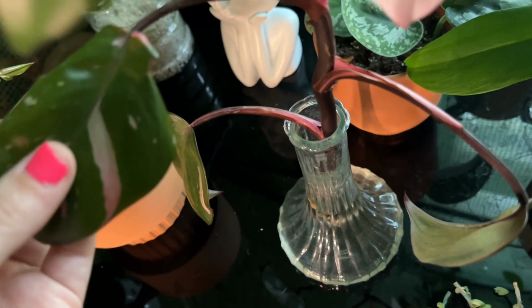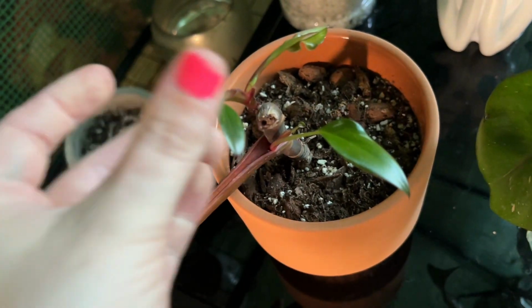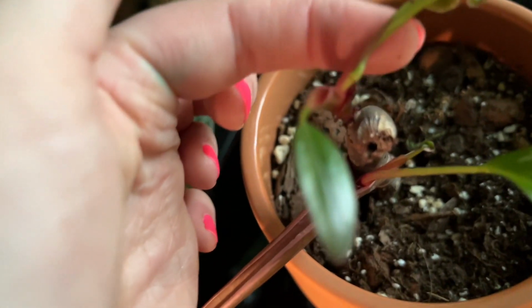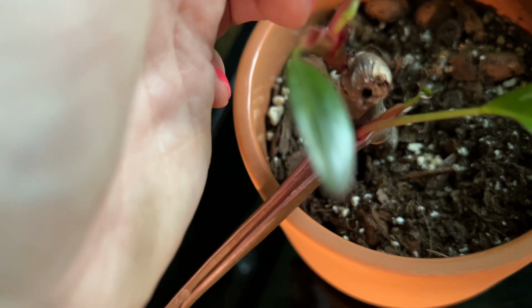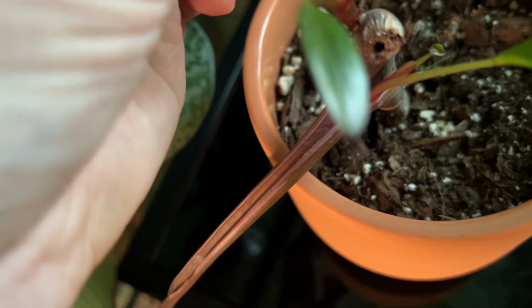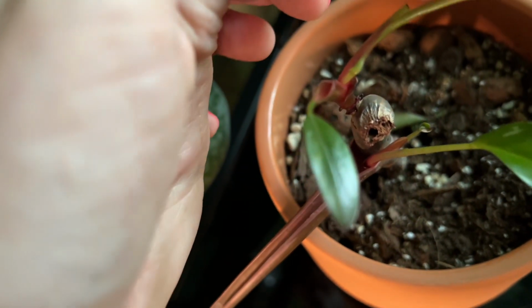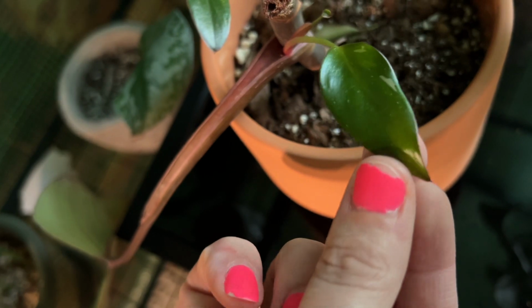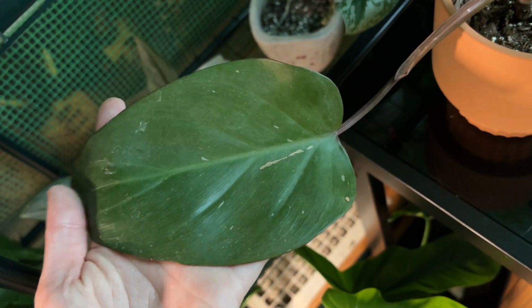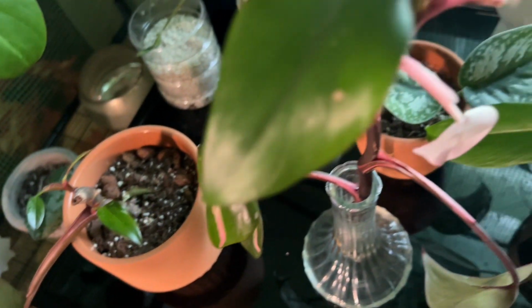But I do have another cutting from the same old plant. Here was the mid cut, and there's a new leaf. Oh, I just broke that one off. That's sad. I just broke this one off. But this leaf is kind of growing in its place, so we'll see. This is how big it used to be. The variegation is kind of coming back there, just hopefully not as much as that one is.